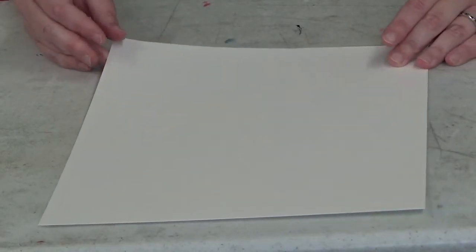Here we go. So, you got your watercolor paper. Now parents, you're going to do this step and make sure your kids don't see.